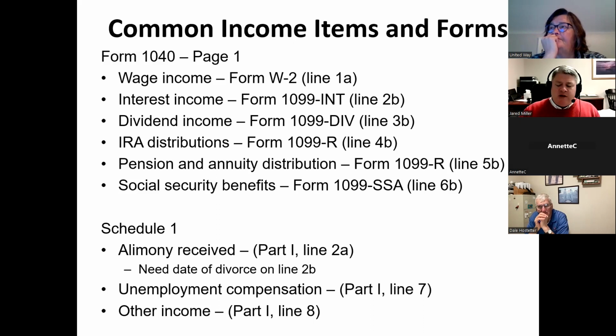We're going to show you over time how we actually enter this information into the TaxSlayer program. So what we want to identify is just what are the common types of income we have. In addition, in the same input screen, we have our interest income. We also have dividend income, which is going to come off the 1099-DIV. That'll be just shown on the 1040 on the line immediately below our interest income.